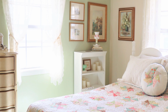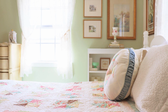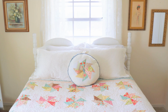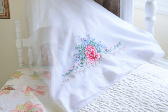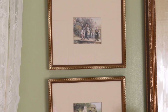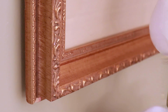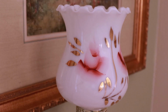Floods of natural lighting are just glorious in this room. When it comes time for bed, the guest has a surprise of this beautiful cross stitch and then the decoupage headboard. All the artwork you see in this corner, along with this pretty little French looking milk glass lamp, were discovered at the thrift store.